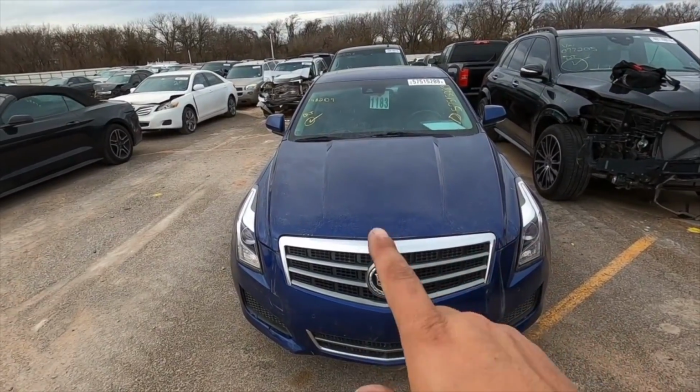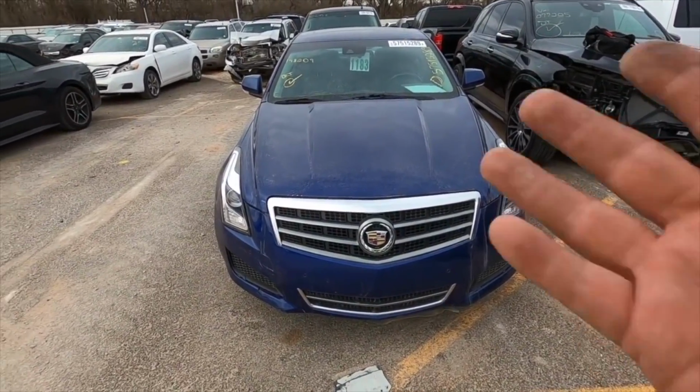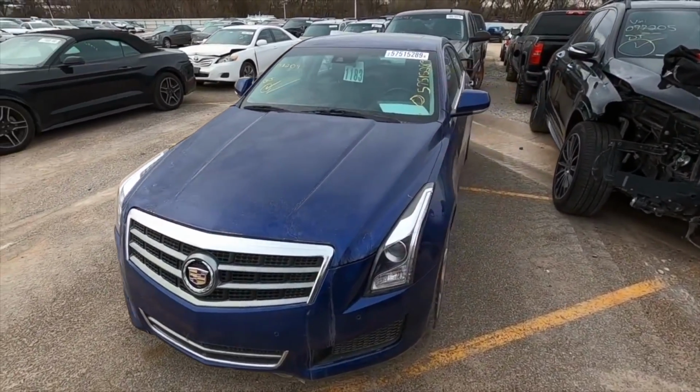When I get home, I will look up how to replace a rack and pinion in this just to see how complicated it is and to get price quotes from eBay. I do like this car, although this isn't at the top of my list.